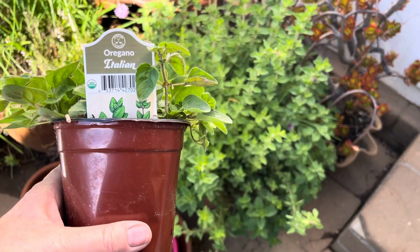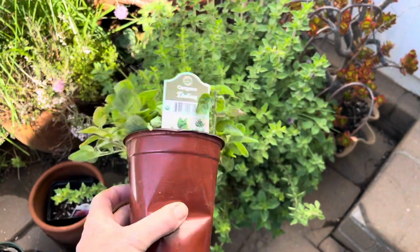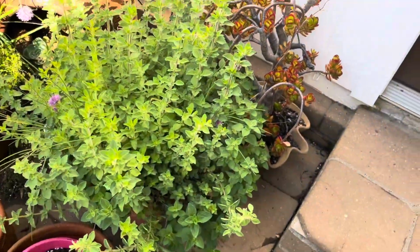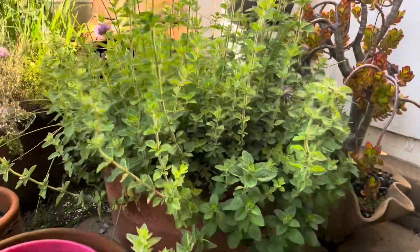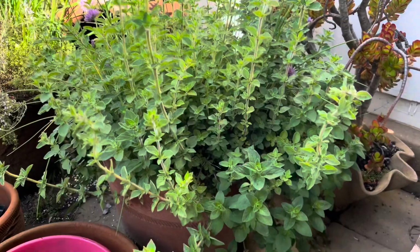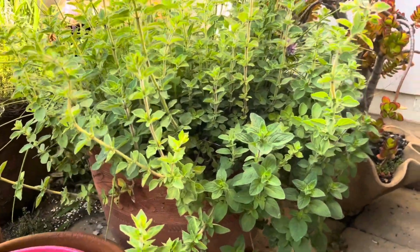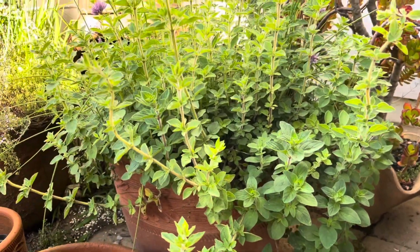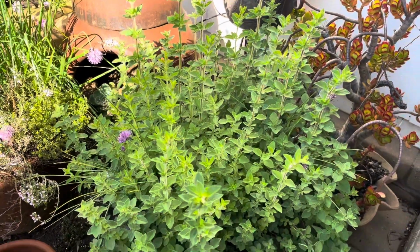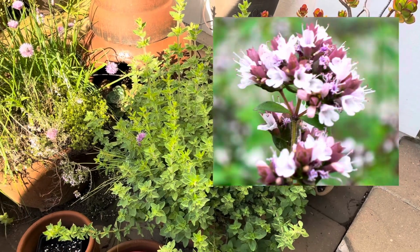And this one is an Italian oregano. This is what it looks like when you get it in the nursery container. At the nursery, doesn't look like too much, does it? But then look at this. That is an amazing plant. It's filled this whole pot up. And I love the way that it comes down and drapes and turns back up. Not only is it beautiful, it's edible. And it's going to flower soon. And those are also really beautiful.